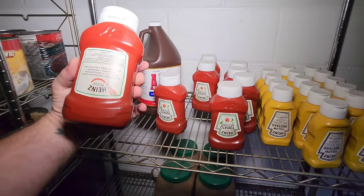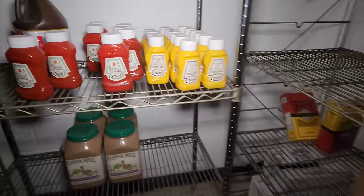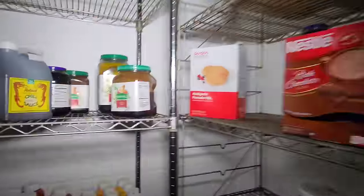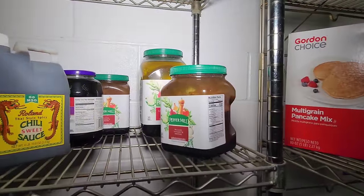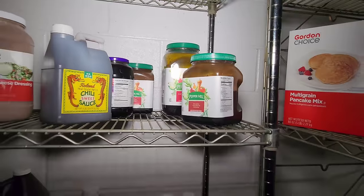Oh, they're not even completely... They're half opened. Ew. That one was. Oh, look at that. What was that? This. It's separated. Oh, God. What was it? Peppermint balsamic vinaigrette dressing. Oh. Yuck.